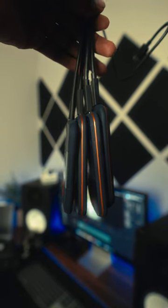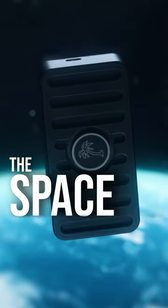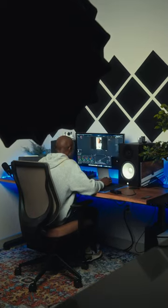If you use an external hard drive for storing or editing your photo or video work, let me show you why this one, specifically made for content creators by Tropic Color, is called the Space Shuttle. Many SSD drives advertise their read speed, which is how fast you can access what's already on the drive.